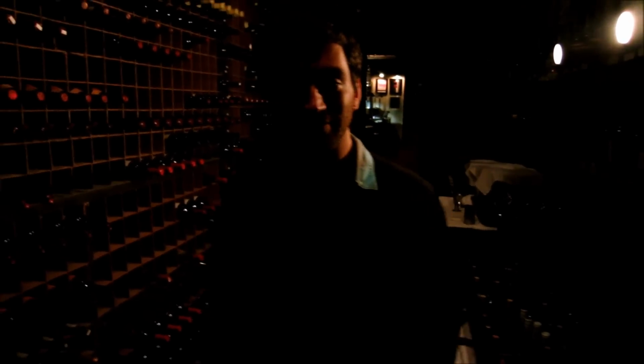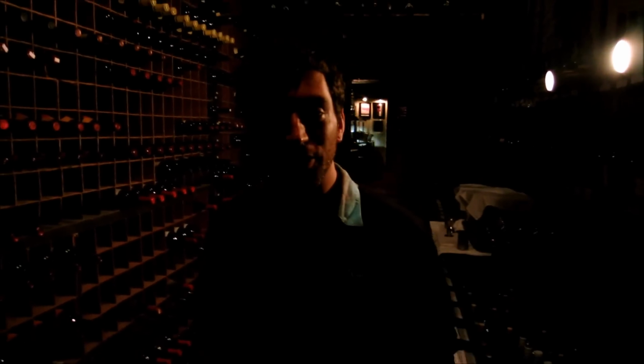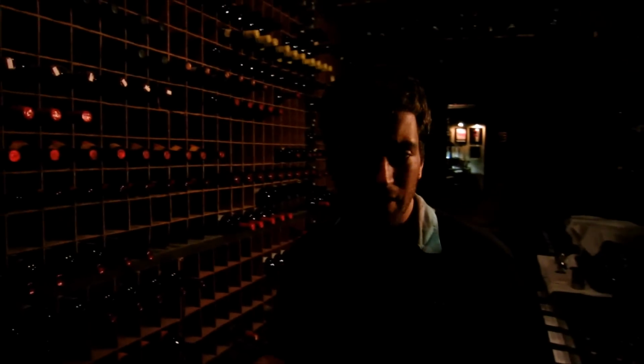So do you have a particular classification? If I go to one area of the cellar, I know I'm only going to find Bordeaux, or I'm not going to find Burgundy or other wines? No, we don't. Everything is basically placed randomly. You'll notice these little white numbers all throughout the cellar. Every wine is assigned one of these 4-digit numbers, and these correspond to the same numbers you see when you look at our wine list next to each selection.